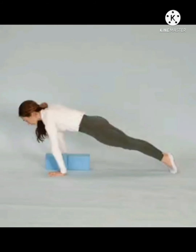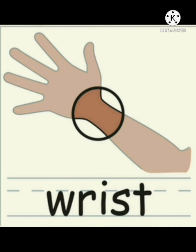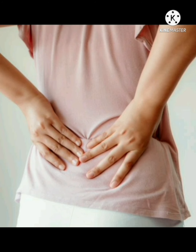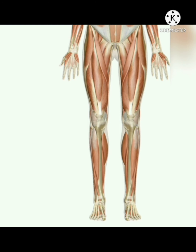Yeah, it resembles Chaturanga Dandasana and Janasarasasana. We'll see about benefits. It strengthens the wrist, arms, abdominal muscles and lower back, and also it strengthens the muscles surrounding the spine, which helps to improve posture. And also it strengthens the lungs, and it strengthens the thigh and calf muscles, and it gives tone to the arms and wrist. Next one is cooking.